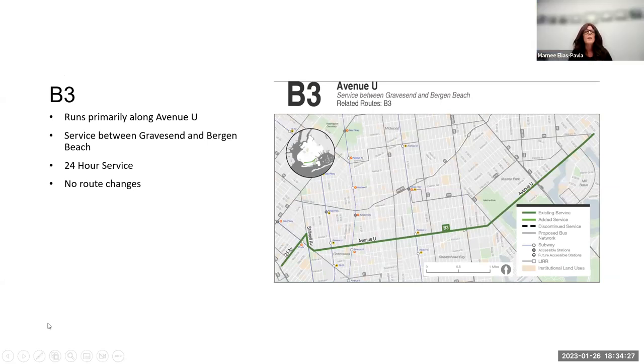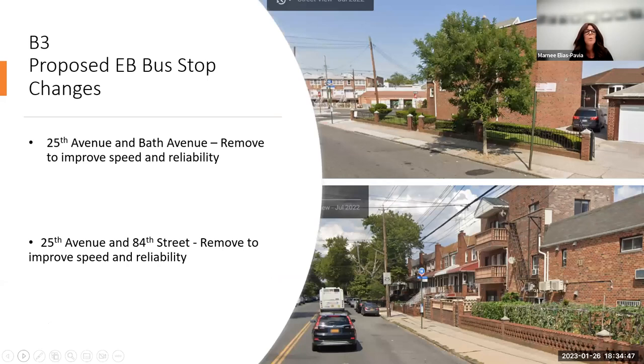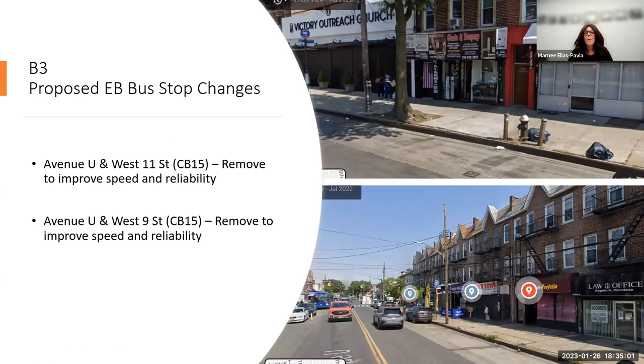The B3 runs primarily along Avenue U. It's serviced between Gravesend and Bergen Beach, 24-hour service. No route changes. There are proposed eastbound bus stop changes: 25th Avenue and Bath Avenue, removed to improve speed and reliability. 25th Avenue and 84th Street, removed to improve speed and reliability. Avenue U and West 11th, although it's on the CB15 side, we share a border of Avenue U, removed to improve speed. Avenue U and West 9th, removed to improve speed and reliability.